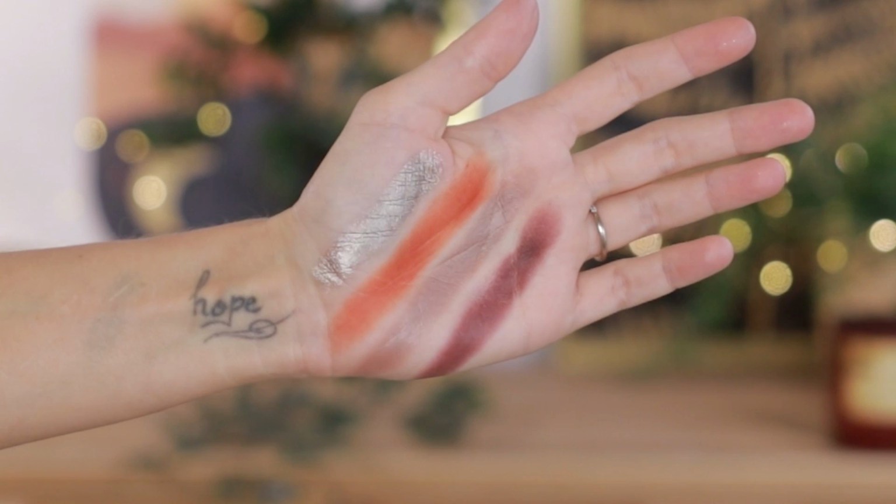I also do have one of the quads, and I never buy luxury eyeshadow, but this is Prada, and I love Prada. The Prada triangle is my favorite logo in the designer community, and this is the one in, I think, number 3. This is a matte shade, this is a matte shade. This is a satin and this is more of a metallic, and I think this is a cream to powder formula.